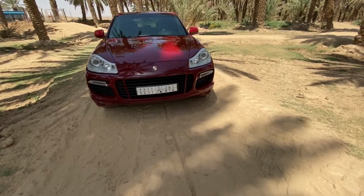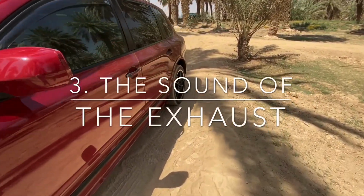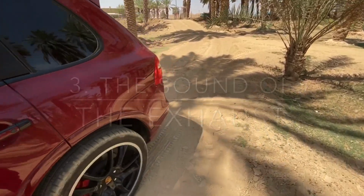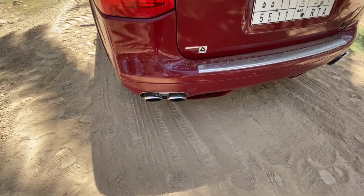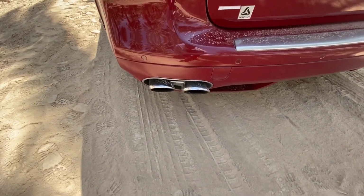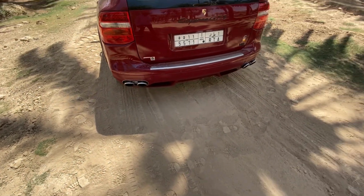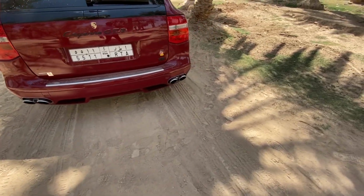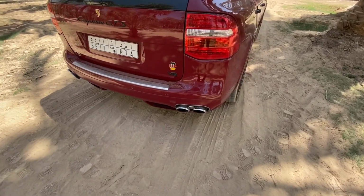The third thing I love about this car is the exhaust sound. It's idling at the moment, but in the future we'll try and set up some microphones on the back to capture that exhaust note. But when you're accelerating, it is just nuts, absolutely nuts. You can imagine a 4.8 litre V8 engine made by Porsche, it's going to sound good.